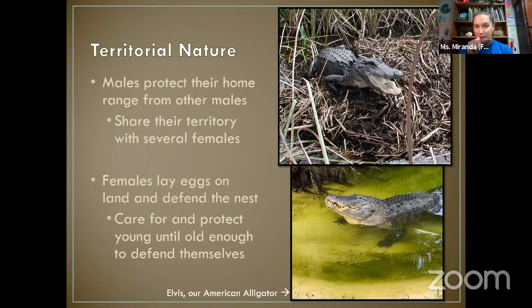Now, there is a bellow that an alligator does, and here we have a video of Elvis, our American alligator. I want everyone to listen very closely to the sound that he is going to make. This is a sound that alligators will make when they are trying to attract females.